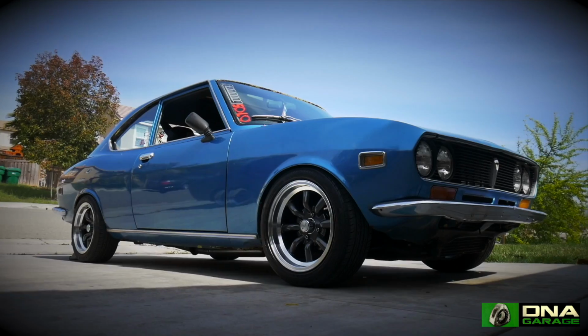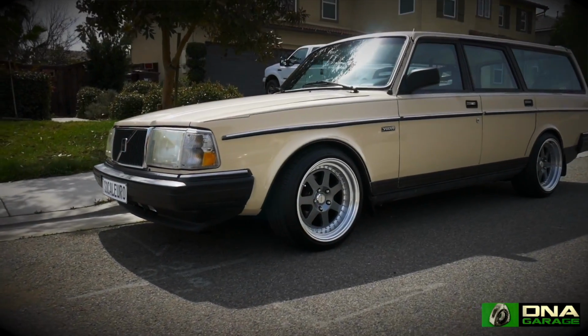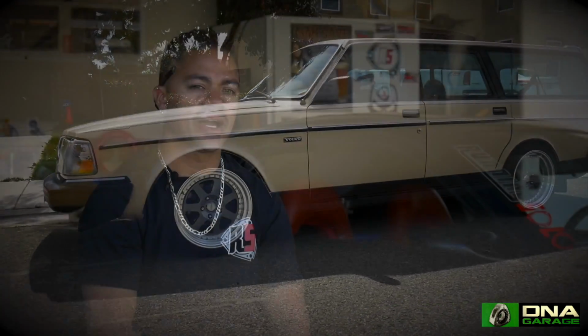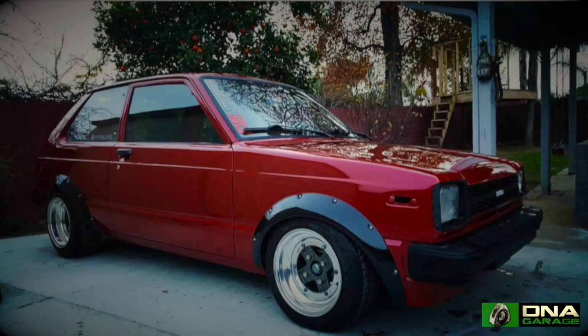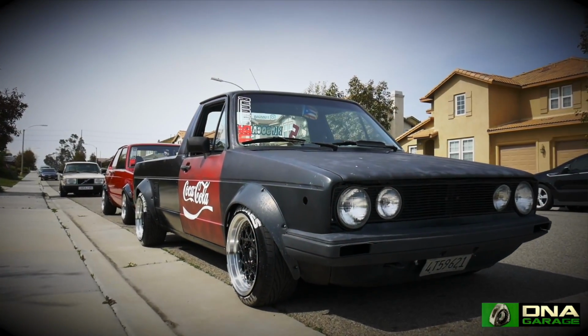Right now I have 6 cars. I have a 1994 RX7. I have a 1972 Mazda RX2. We're at 13B swap. I have a 1972 Datsun 510 with a 12A rotary swap. I have a 1987 Volvo 240 DL. I have a 1981 Toyota Starlet KP61. And I have a 1982 VW Caddy pickup. I am addicted to cars. Blame my wife for that one.